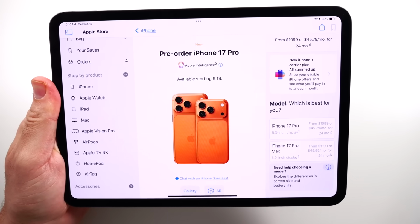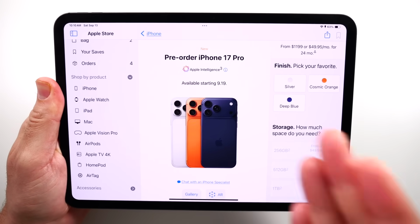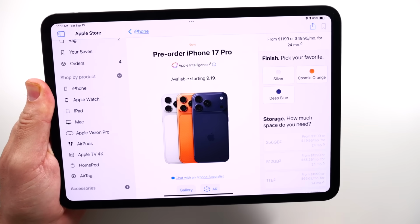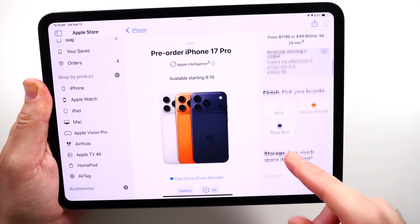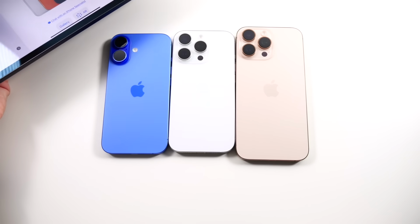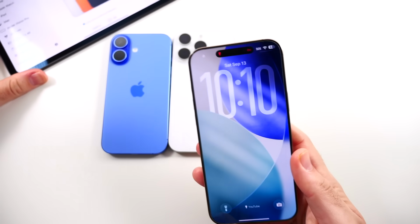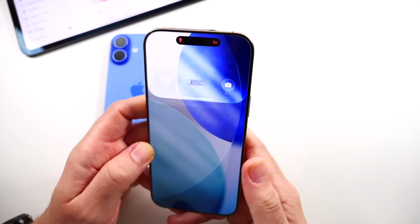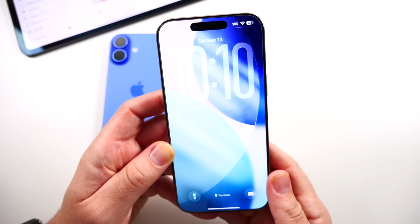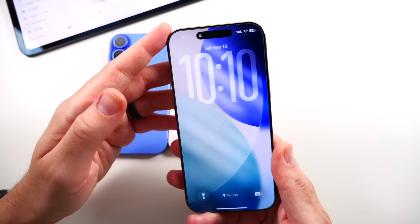And let's go ahead and just begin first of all with the 17 Pro Max. So you can see here we're on the Apple Store application. You do have three different colors: silver, cosmic orange, and deep blue. And this thing starts at $1199 for the 6.9-inch display. Now, I had the 16 Pro Max last year and I've covered it multiple times here. And what you're going to see is they do have very nice and thin bezels for this phone, and it's going to carry over to the iPhone 17 Pro Max.